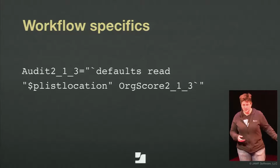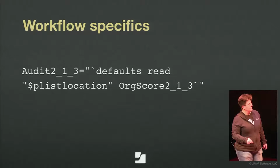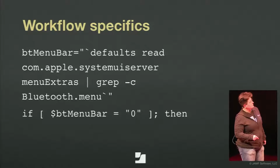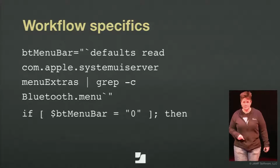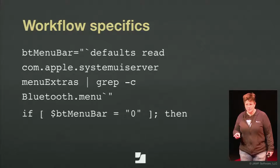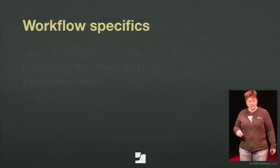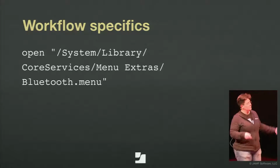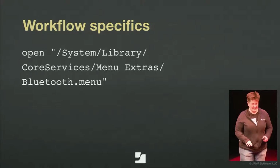This is all pretty familiar. It's going to look at the plist on the client, see if this is a priority that we have set as admins. In this case, it's going to count the number of menu bar items for Bluetooth that you have, and if that's 0, but you say it should be 1, then it's going to add the Bluetooth menu item. In an early iteration of this workflow, people were getting Bluetooth after Bluetooth after Bluetooth. We fixed that. So just 1, not 6.